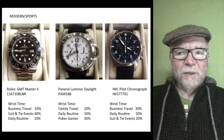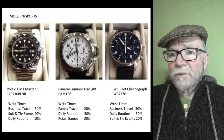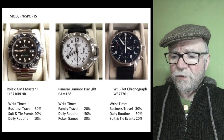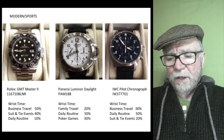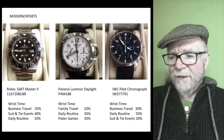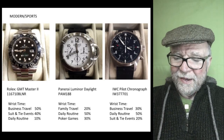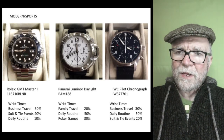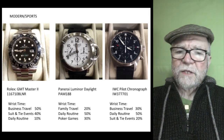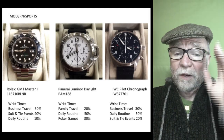Problem is that the PAM 188 and the IWC are both ETAs. The PAM 188 has got an ETA 7753, and the IWC Pilot's got an ETA 7750. I think the 7750 is also in one of the bases of one of the Bremont's pilot watches. So, anyhow, as much as I like that watch, and I really do, the lowest price I could find on one was $3,200. Now, $3,200, at least in my opinion, is a lot of money to spend on a watch.